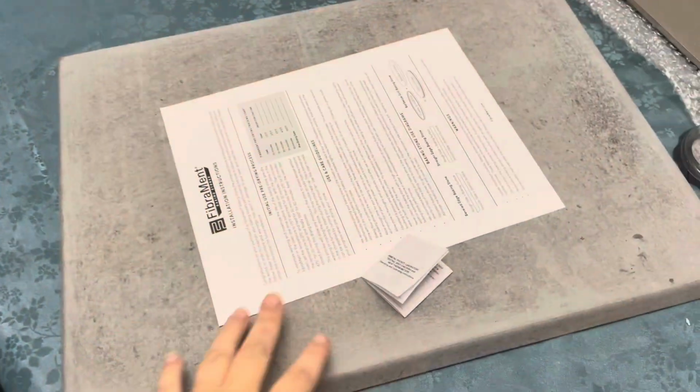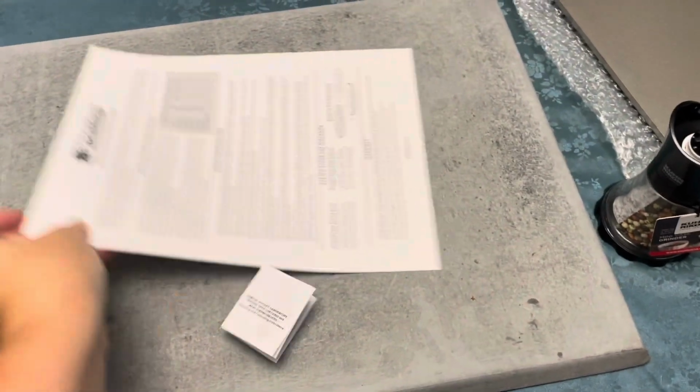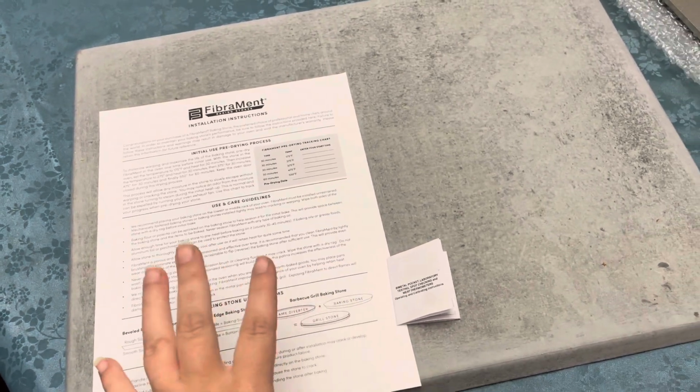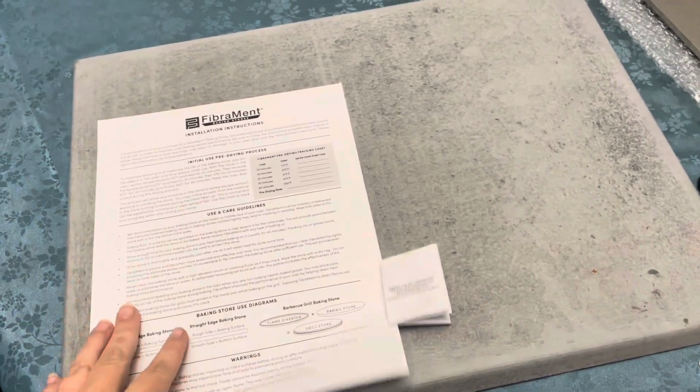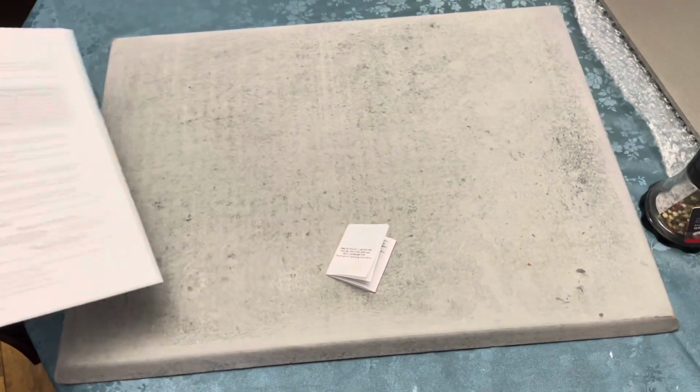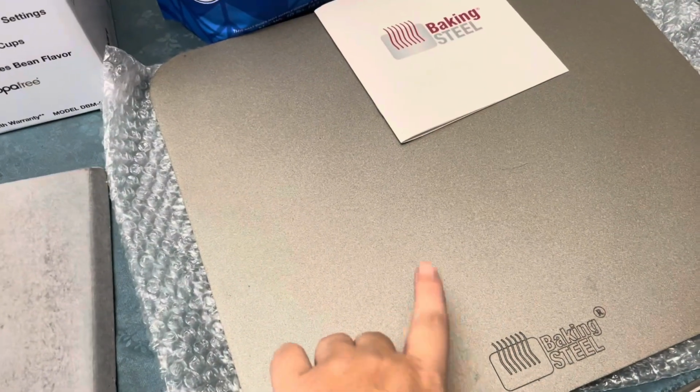All right, so without further ado, let us get to this haul. So first, let's start off with this. I'm actually excited about it, and I got something else too. This is actually a baking stone. This is the Fibermint baking stone. These are the instructions that it came with.